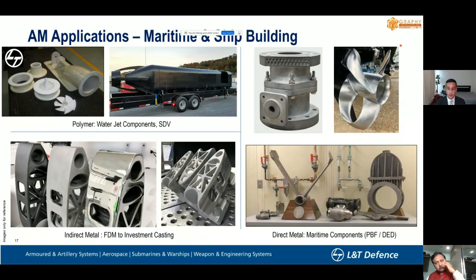Another approach that we can take for metal parts is indirect metal, which is creating parts through FDM or SLA and thereafter going through investment casting. You can make parts very cost effectively with this route for certain components which are traditionally done through casting or investment casting. Our primary focus is going to be on direct metal, both powder bed fusion and DED.